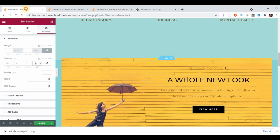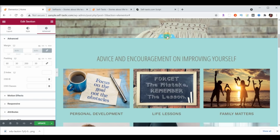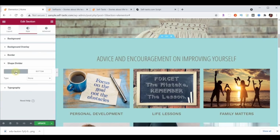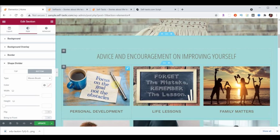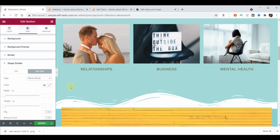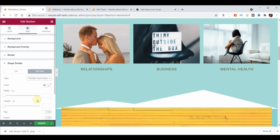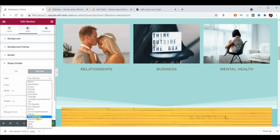We want to add that. So let's go ahead. It turns out to be at the bottom of the section above. So we've got to scroll up, choose that section, then go to Style, and then we're looking for Shape Divider. We're going to add the Shape Divider at the bottom, and the type of Shape Divider we're going to use is Waves Brush. So we scroll down and you see that's what it looks like. And there's lots of different ones you can choose from. It's worth checking them all out to try different stuff. In this case, we're going to use the Waves Brush.